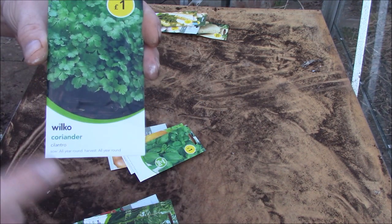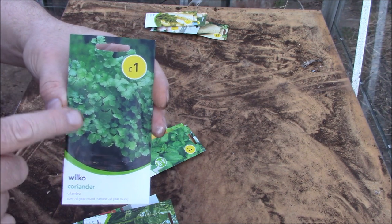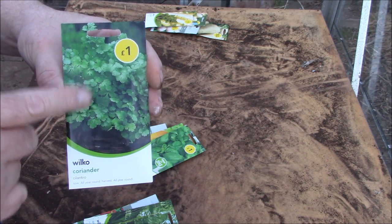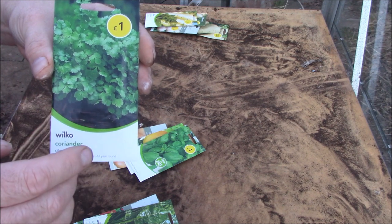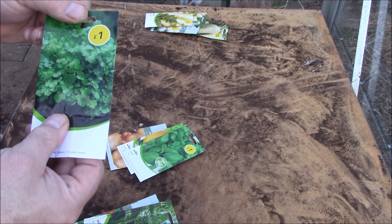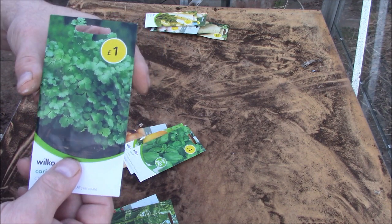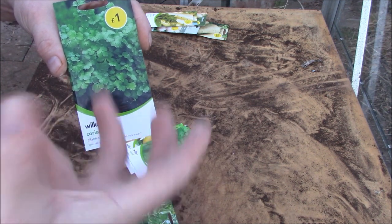And also coriander. I've not grown coriander for quite a few years, but it is a herb that I use reasonably often. I do cook curries and stuff, and coriander's the sort of herb to grow. Very easy to grow. You know, it's in the same sort of family as celery and celeriac and things like that. It's exactly the same family. It's the umbellifer family.